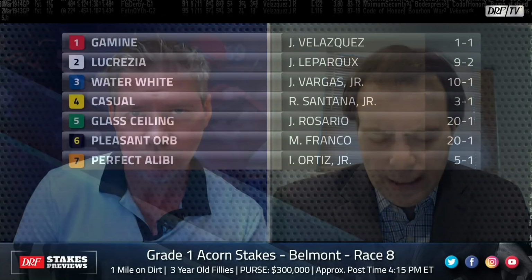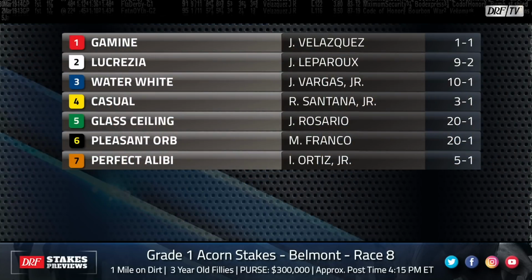The number 4 Casual has a beautiful pedigree, and you think it's a pedigree that's going to do well going a 1-turn mile. She gets stamina from Curlin. The dam, Lady Tack, won the Test and the Prioress sprinting. The 1-turn mile should hit Casual right between the eyes, and I like that Steve Asmussen has moved forward incrementally from a distance standpoint. Maiden win with a 90 Beyer going 3/4 of a mile at Oaklawn. Now winners of one other win at Churchill Downs going 7/8 of a mile, 90 Beyer speed figure. I think she's still learning, but there's pedigree and there's a lot of natural talent.